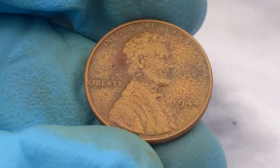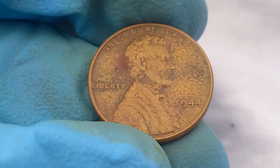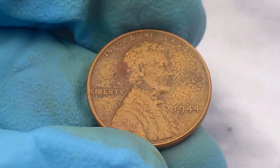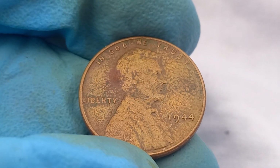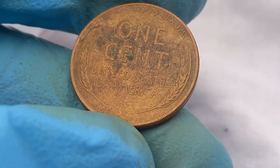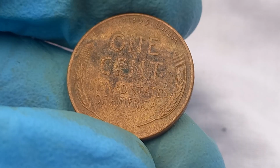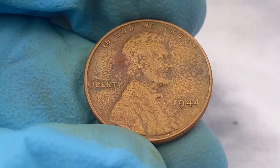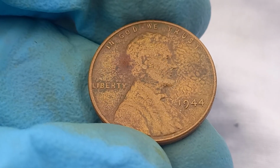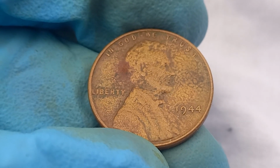And yet, most people miss the detail that matters most. A magnet. That's the test. The 1944 no mint mark steel cent will cling to it. Copper will not. That single test can mean the difference between a penny worth 1 cent and a miracle worth over $1 million. Think about it. How many pennies have you let slip through your fingers? How many times have you dropped one on the counter without looking twice? The coin that could rewrite your life story might already have passed through your hands.